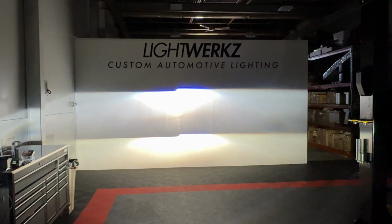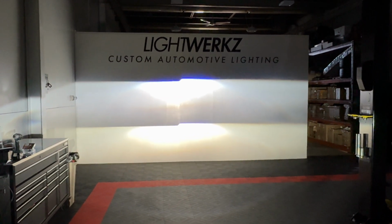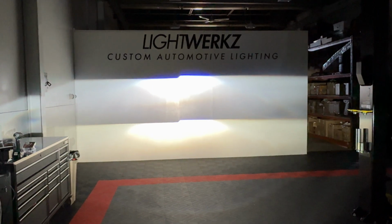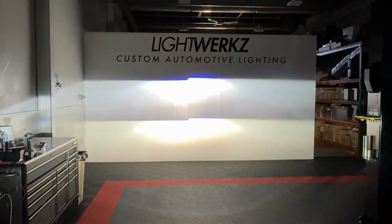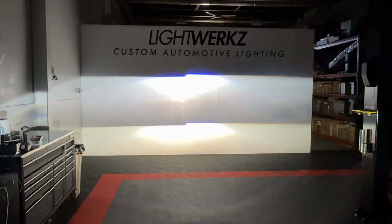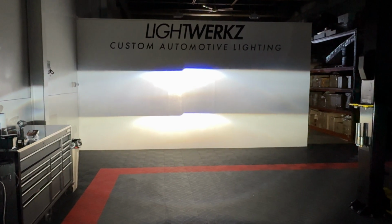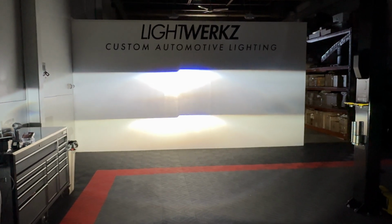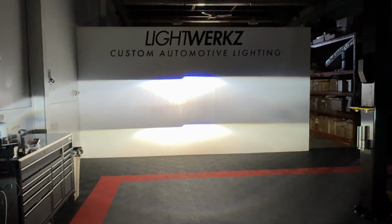Okay, here we've got the CBB. It's fully warmed up. We're using Hilux ballast, brand new ballast on both. We got retrofitted G5 BRTs in a Land Cruiser conversion that we're working on currently. Figured we'd show everybody how it looks. Even the spread of the intensity is a little bit different, but that could just be a projector difference. So again, let's not look at hotspot. Let's not look at intensity.